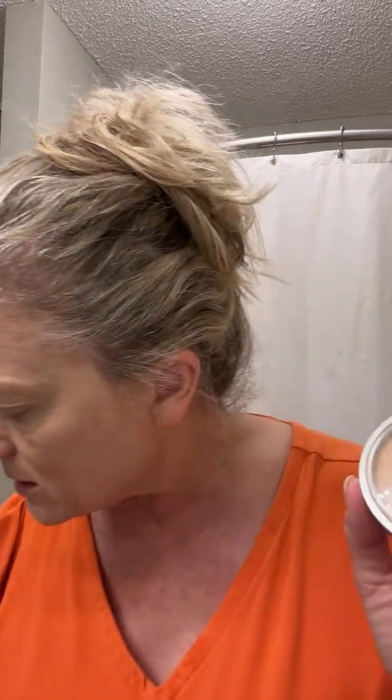This is Physicians Formula powder. Let me see what it's called. It is called Creamy Natural Mineral Face Powder. Again, Physicians Formula. Creamy Natural, I think, is the color.